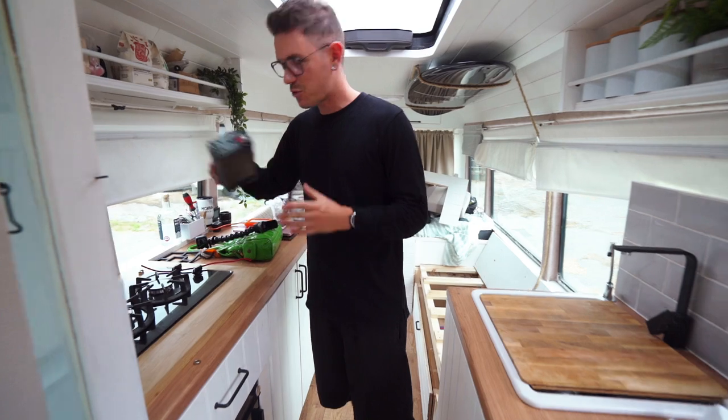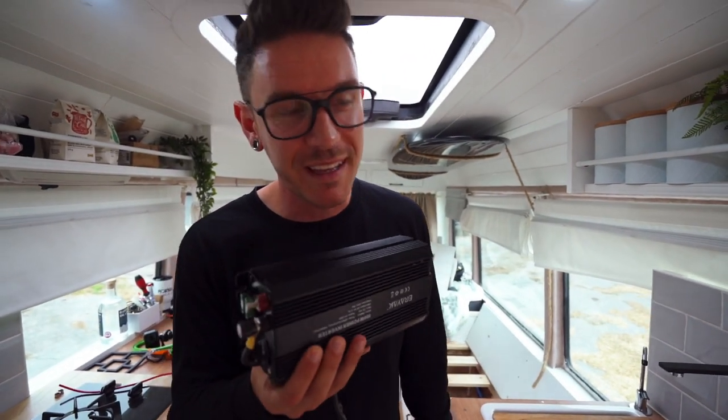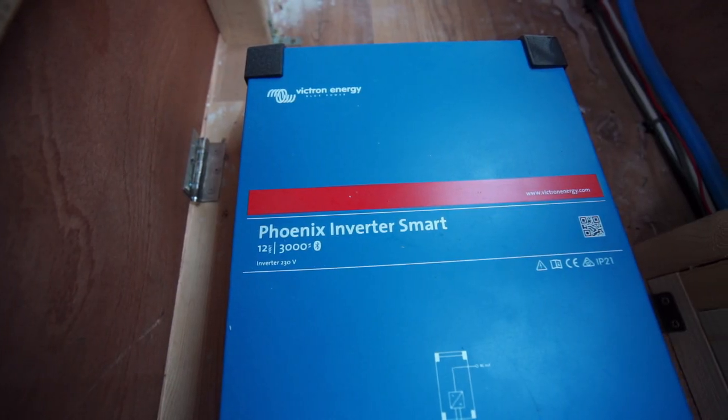So the biggest upgrade we've got, this is what we used to have. We bought this crappy £35 inverter off Amazon and it died in the first week. So now we've got a 3000 watt Victron inverter.